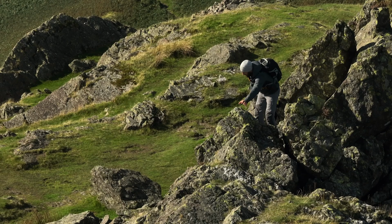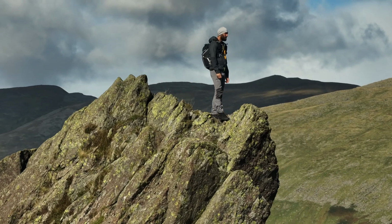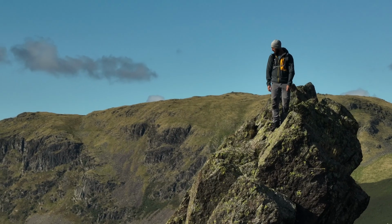All the things that you want in a boot are still there, but we don't have to deal with all of the problems that come from traditional hiking footwear. It's a new era, and it's something that hopefully, if you try, you're going to love, and it's going to be a completely different hiking experience for you from then on. Let's get into the last myth.